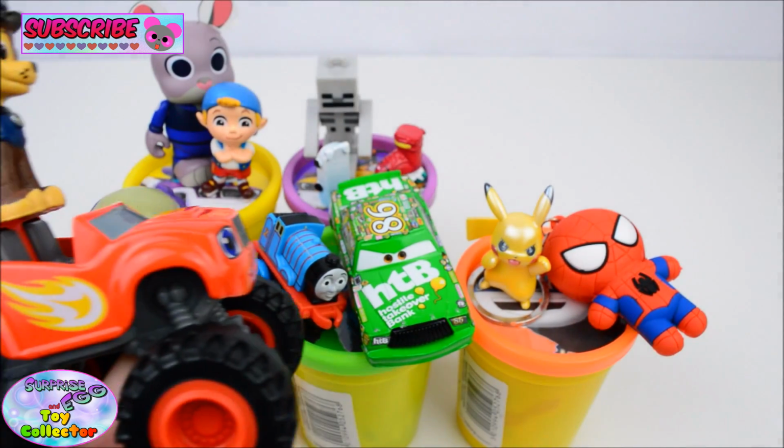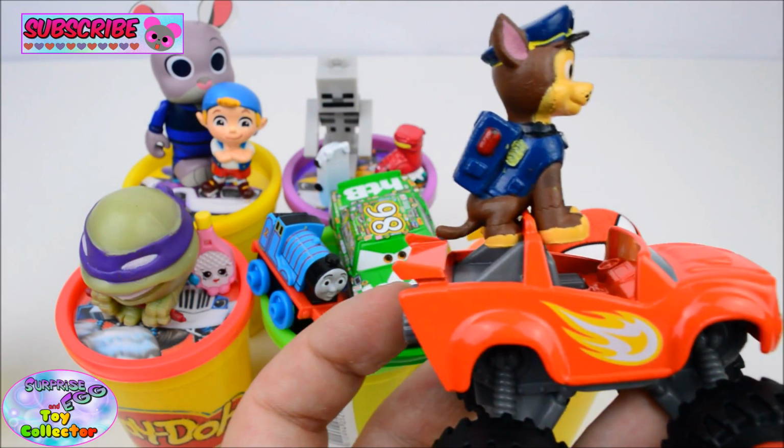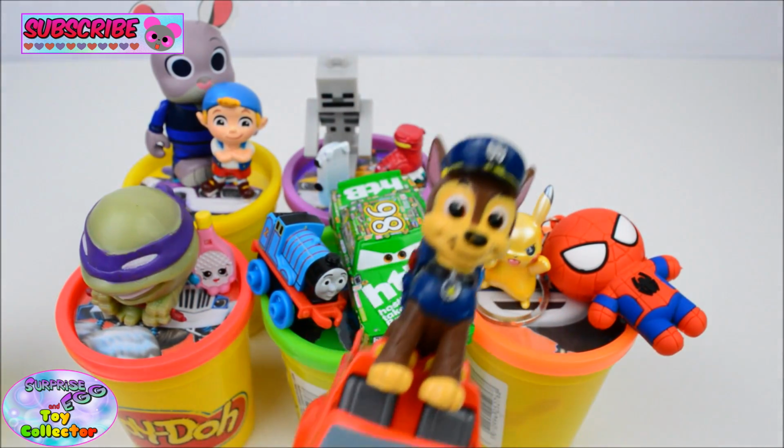Chase is on the case. Check out my new Paw Patrol vehicle! Yeah!